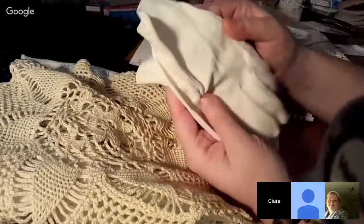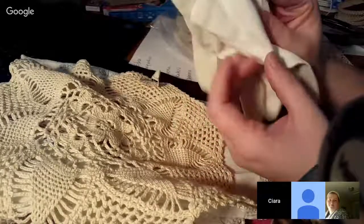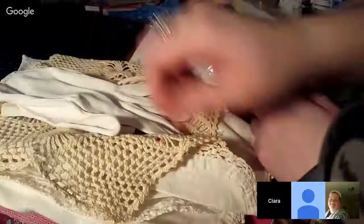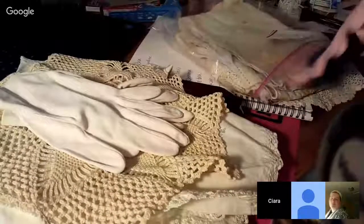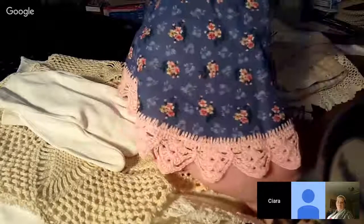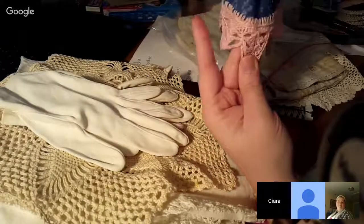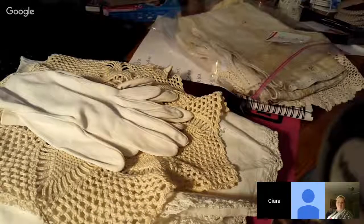And then so then you get a pair of the little white mitten gloves. I think those are so sweet to alter. Have you guys ever altered gloves before? They're so sweet. No, but they would be fun to do. And then there's this pink doily, which is super shabby chic. It has this really sweet crochet edging on it. It's just really shabby chic.